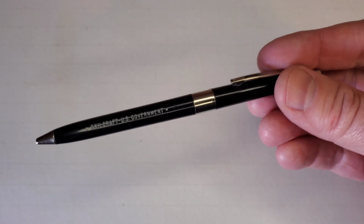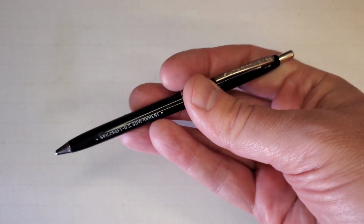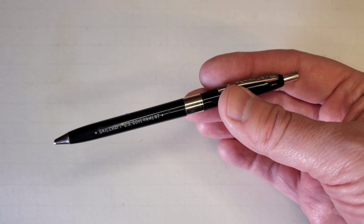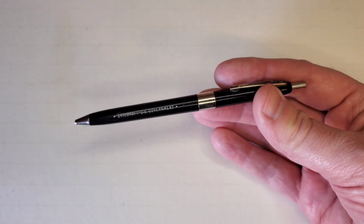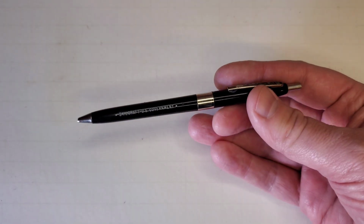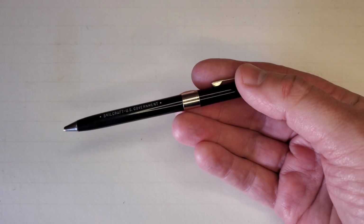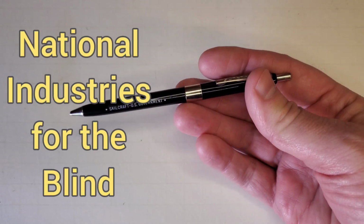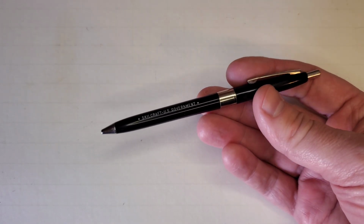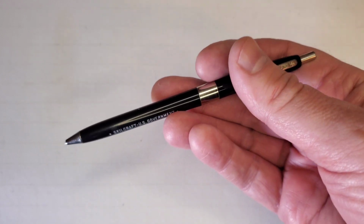But for other government employees and government agencies, these are a widely known, widely used pen. These are still manufactured largely unchanged since the 1960s, like the Fisher Space Pen. But this is created by the National Industries for the Blind, and I believe they're made in North Carolina. At least they were. I assume that is still the case. National Industries for the Blind.